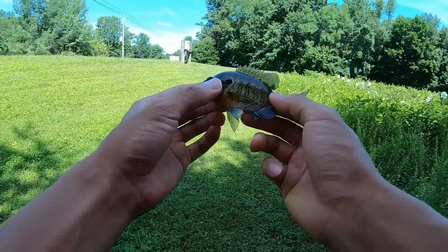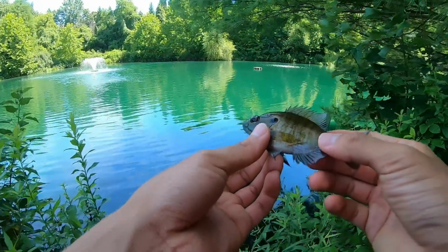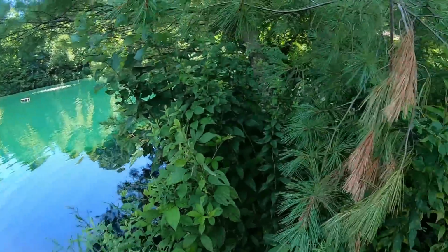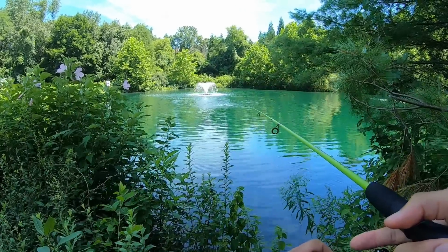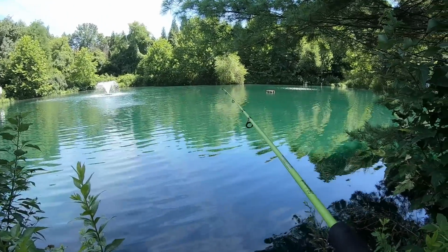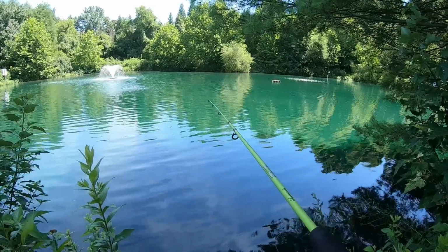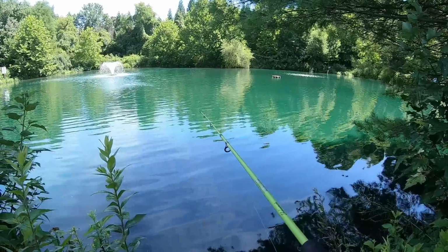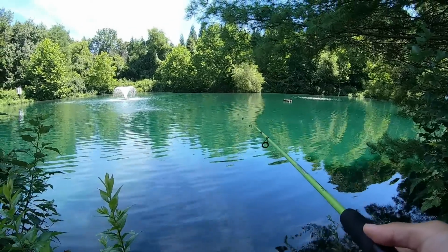Look at that. Wow. I always get some weird looking sunfish from these ponds and stuff. That's fish number one. Let's go. Very small. Wonder if there's bigger ones here. There's not a lot of access here, so there's only a few spots where I can cast from. I might switch my other rod to a paddle tail so I can have the weight of that jig head bring the lure out more.